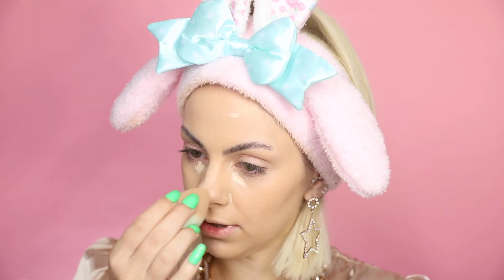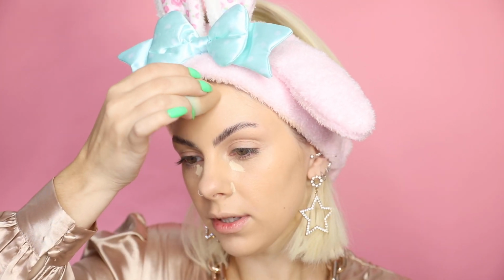So I'm actually going to go in with the Hourglass Vanish Concealer in shade Cotton. Thought I would pair both of those products together so you can see what they look like. And I'm just going to pop that underneath my eyes, on my nose, and then on any blemishes that I might have. And then we'll blend with the sponge. Really love this concealer. It really just highlights points of your face or conceals them. It's little blemishes up there, and then the under eye. It really just lifts my under eye up.